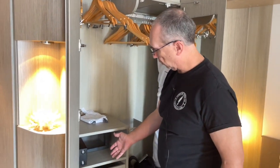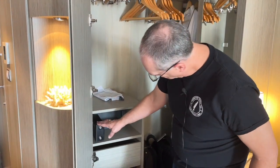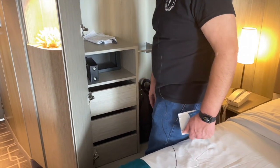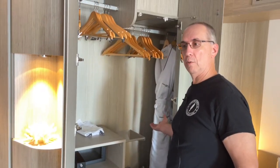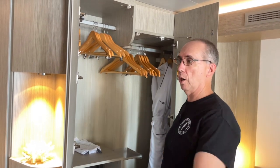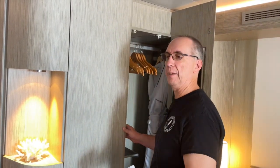We have a little vanity area. There is a safe in here for your valuables, and then 3 drawers that can be used as well. In our room, we do have robes that we can use. Just remember, if you happen to pack those robes to take them home as a souvenir, you will be charged, and it is not the cheapest souvenir. I'll be nice and leave it at that.